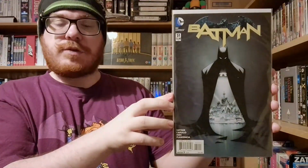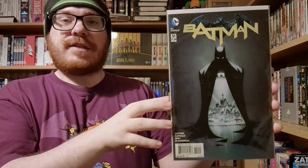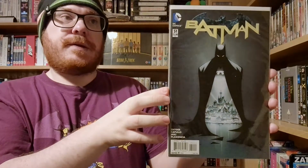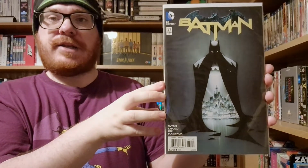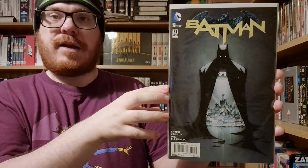The next comic I've chosen this week is Batman number 51 from the New 52 era. I just think this is quite a striking image of Batman. We have him here in shadow with his cape surrounding Gotham City, the place that he's vowed to protect. I just think that's a cool way of showing the darkness of Batman and his shadow overcovering the light of Gotham City as he vows to protect it. So that's Batman number 51.